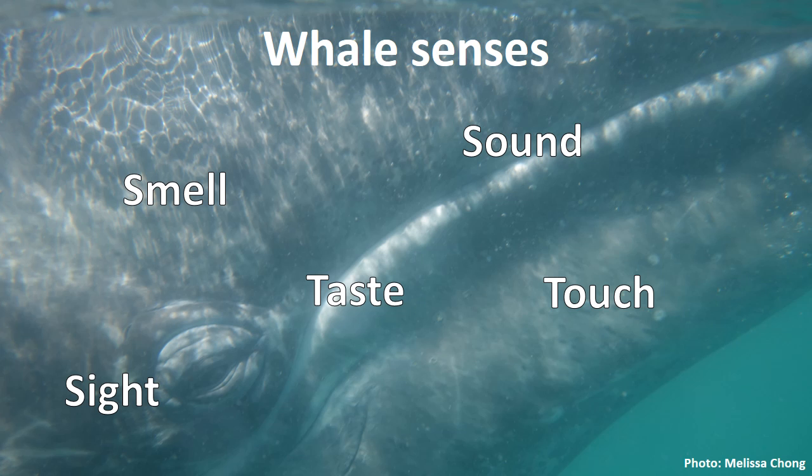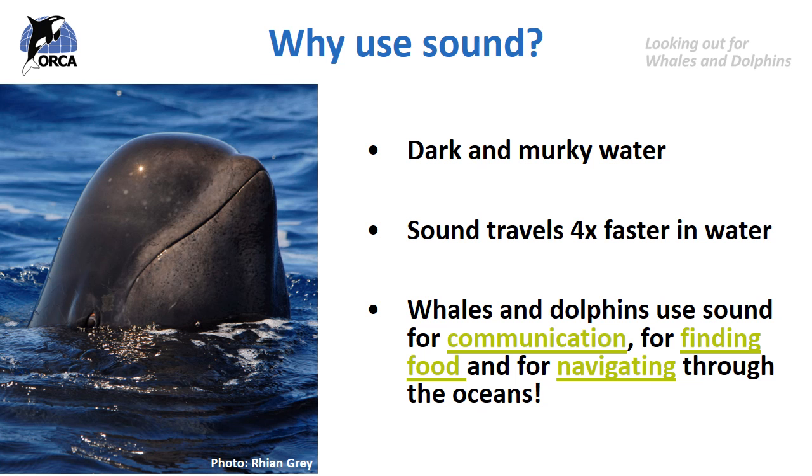So which sense have we missed out? It's sound. Sound is a whale and dolphin's primary sense and what they use mainly for communication, and this is what we will mainly focus on during this talk.